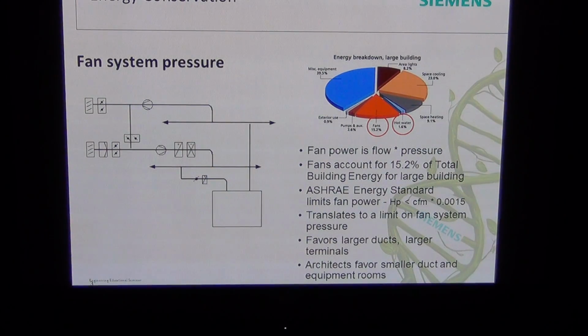So the first thing that affects VAV terminal design, obviously, as engineers, you're all getting a lot of pressure now to design around very energy efficient buildings. So obviously the first thing is fan system pressure, because it affects the coils and the boxes. Fans account for about 15.2% of the energy breakdown in a large building. Hot water is 1.6%, space cooling is 23%. And ASHRAE standards are trying to limit the fan power, and basically it all comes down to fan system pressure.